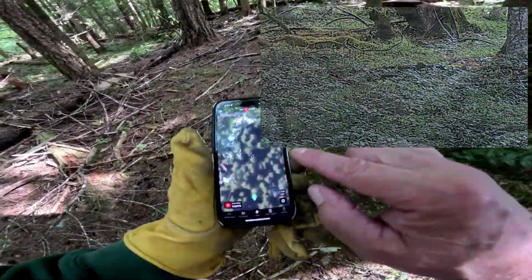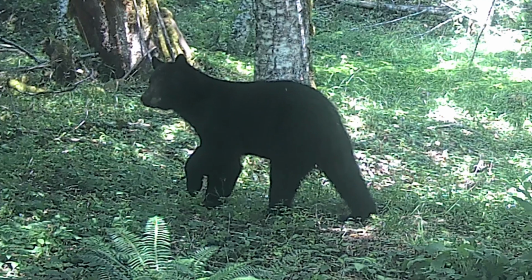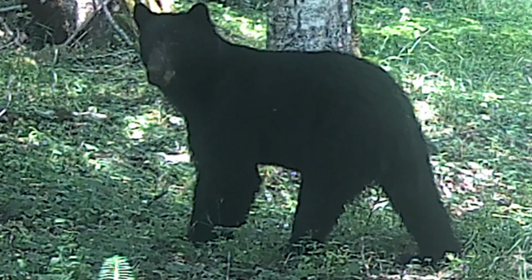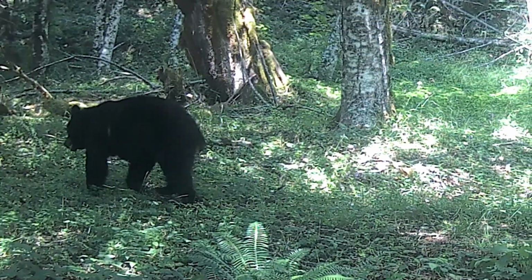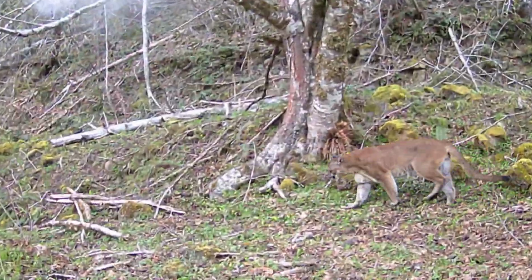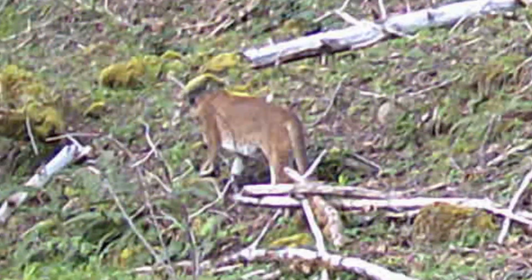Yeah, that's the one I'm going to, because it's moving in. I'm really excited about this because it's on a main trail. It's right by a log where all the moss is completely gone, because it's a regular trail for everything. You've got a bunch of fallen timber, and we've talked about funnels and pinch points before, and all the animals have to funnel through that area, so it's a great place for a trail camera.